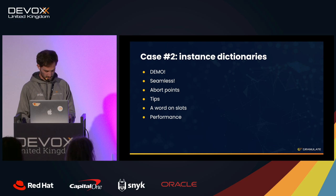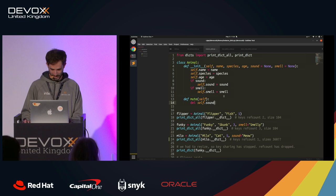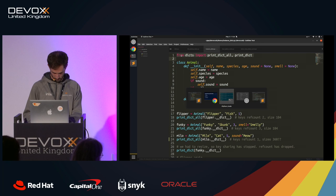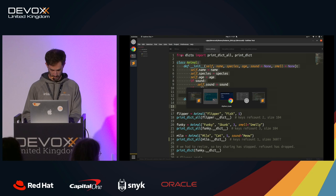Now, let's see an example of how it looks. For that, I have a fairly unorthodox example of OOP, but I need it to display the point. Let's see now how it looks. So we have this animal class, which has numerous attributes that are shared for all types of animals, and some attributes are set only if I pass a non-None value to the constructor.